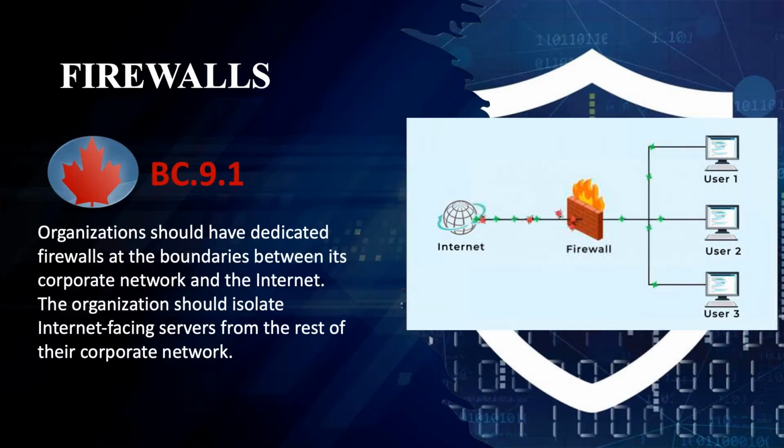This is why Cybersecure Canada recommends in one of their controls that every organization should have a dedicated firewall at the boundaries between the corporate network and the internet. Every organization should isolate internet-facing servers from the rest of the corporate network. This is one of the most important perimeter defenses that we need to deploy in our organization, right? Isolate and use firewalls to control what kind of traffic can access our assets or critical, maybe public, services on the internet, like websites or something like that.